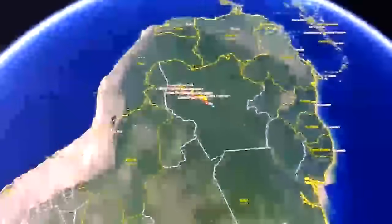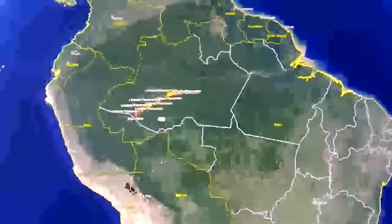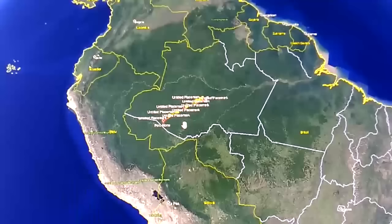Now, here's the part, here's where things really get weird. There's a tool on the internet that you can find. It's called a map tunneling tool.